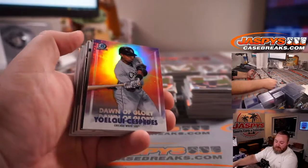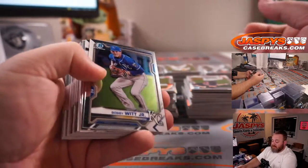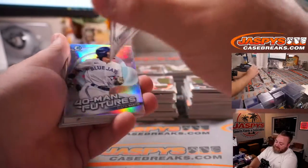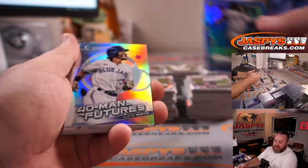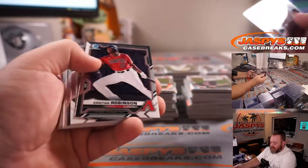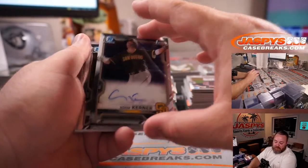Nick Madrigal for the White Sox. Joe Christian, and Yoelkis Cespedes for the White Sox, Joe Christian. You got Austin Wells again for the Yankees, this is to 150, Donald Dudley again. Austin Martin, Blue Jays, Steve Wright. And Adam Kerner for the Padres.